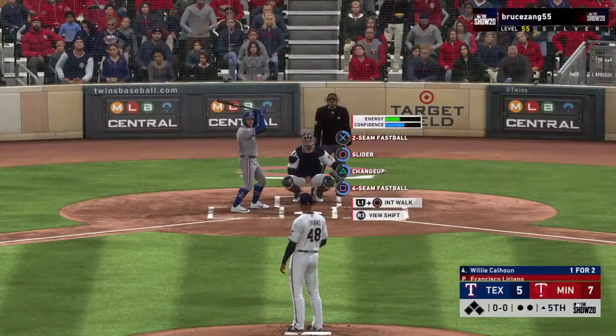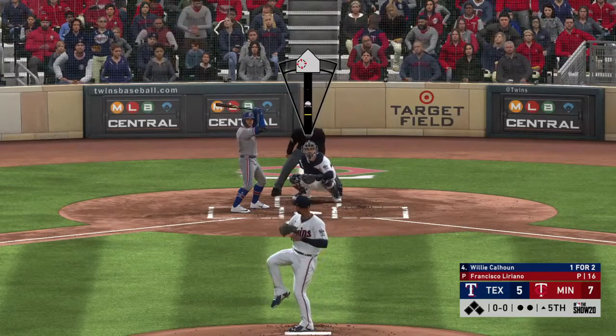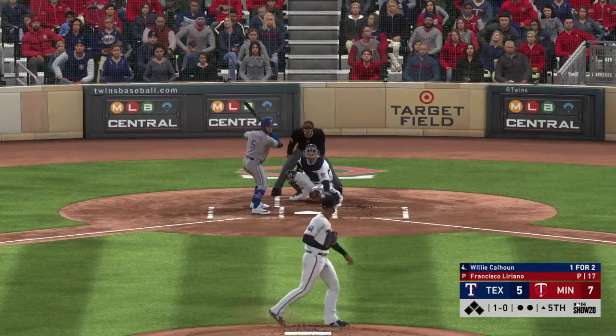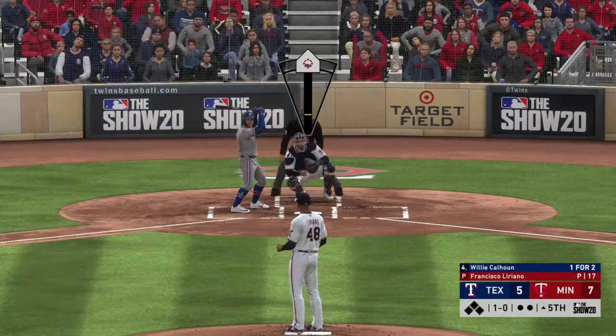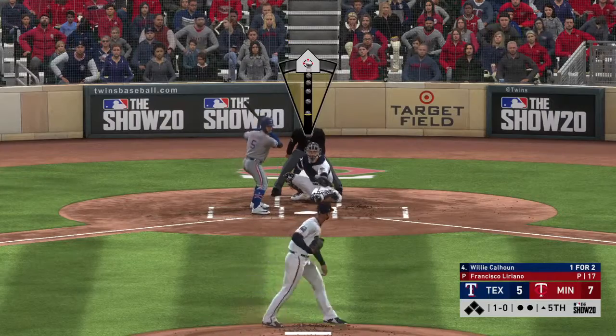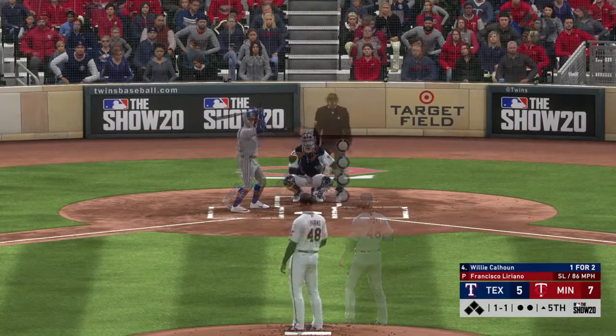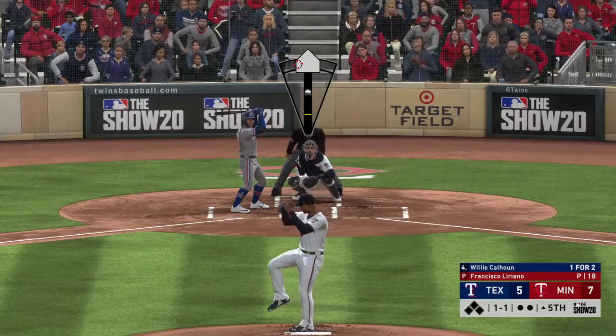Next to bat will be the Texas cleanup hitter, Willie Calhoun. He's working on a 1-for-2 game so far. Things not looking very good so far in this one, but we're still in the middle innings. They're down by a couple of runs, and this would be the right place and the right time to get something going. The last thing they want to do is to try to come from behind and win this one in the 8th or 9th inning.